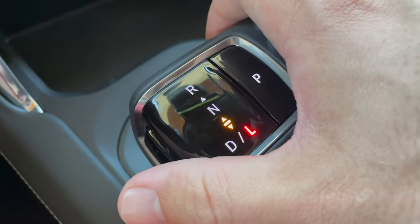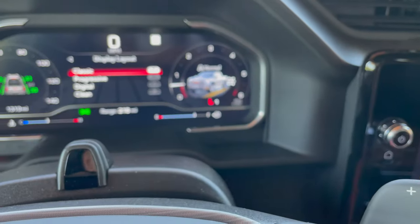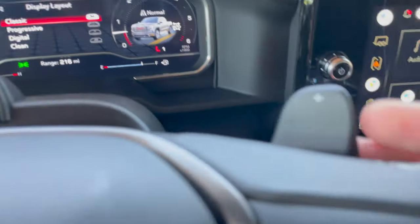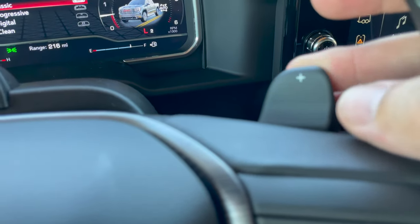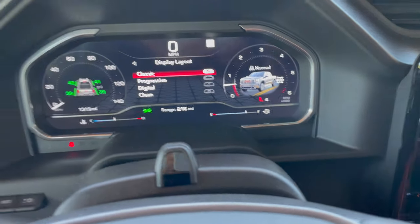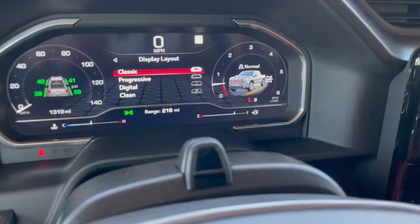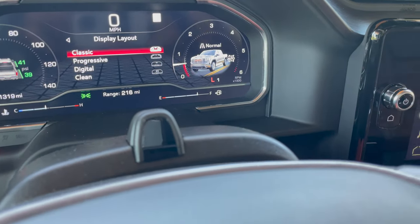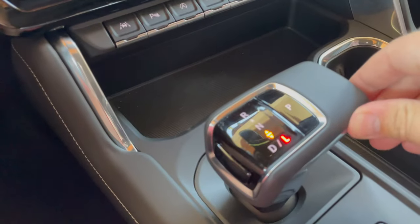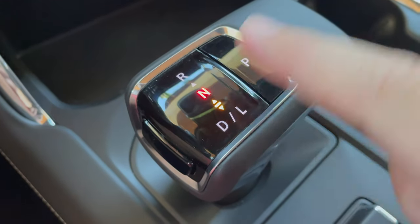And if you pull it back without pressing this button, it will go to L. And L is what enables us to use these paddle shifters right here. So here is, it'll go up, 3, 4, and then here's the one to go down. So I went down from 2 to 1. Okay. From here, I can move this forward, and that will put it into neutral, again, without pressing the button.